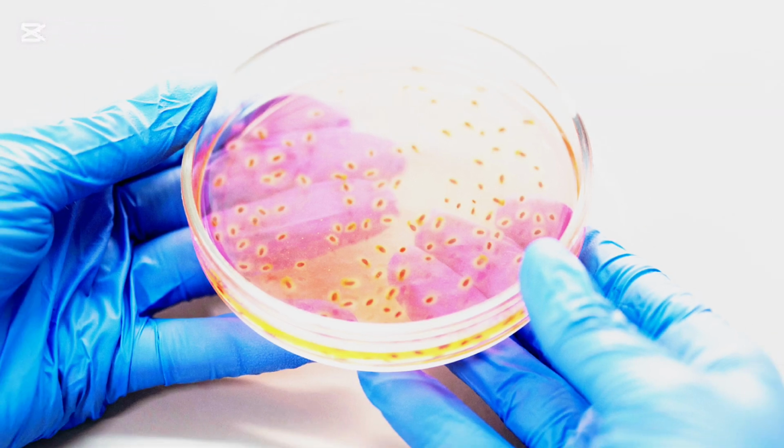Stem cells are gotten from a donor's blood cells or a donor's bone marrow. That is where stem cells are taken from. They can also be taken from the umbilical cord of a donor. In rare cases, a patient's own cells can be genetically modified to produce normal cells. That is what we call gene editing.